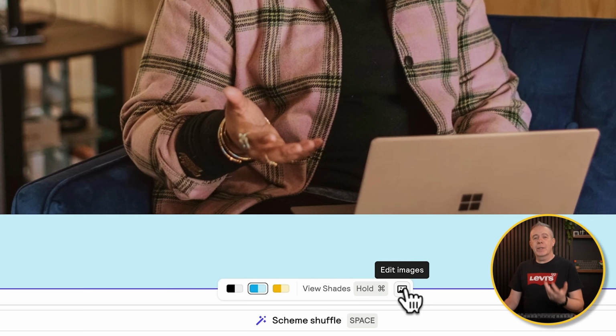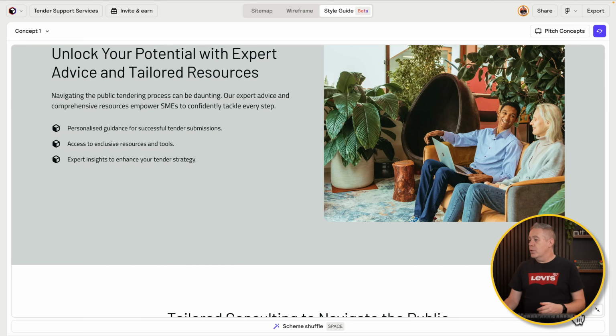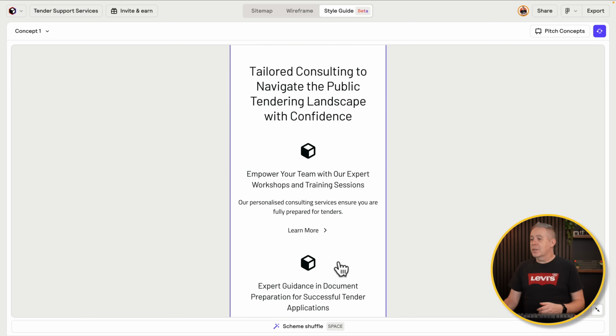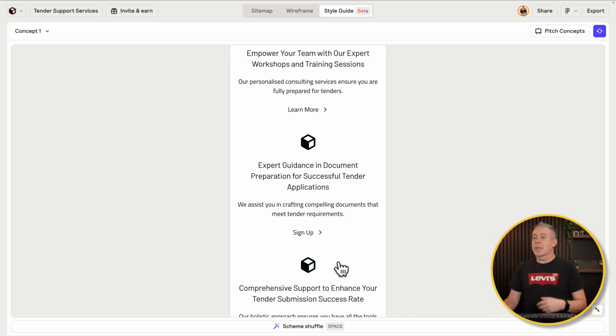You can use this option and you can upload your own images. So at least you can customize this. So if the client has specific images and they want to envisage those in the design, you can add them in. You get the idea how all this works, hopefully. And then if you want to, you can check this out on mobile as well. So you can see, yep, that looks pretty cool. They can get an idea of what it's going to look like. And again, we can keep on tweaking.